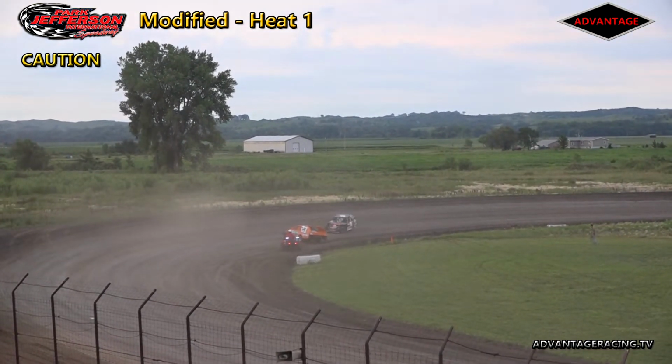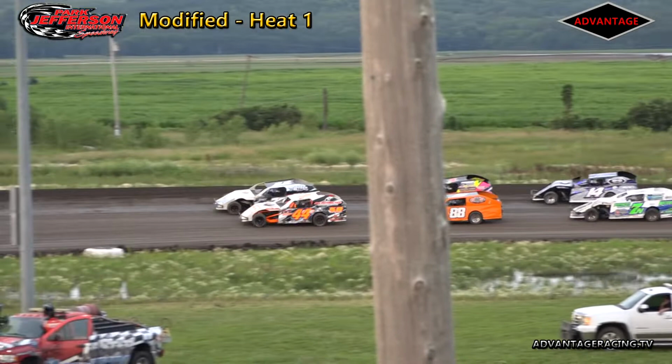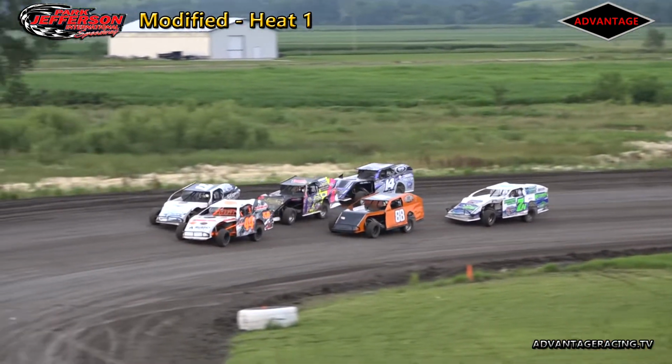Once again, first lap craziness here in heat race number one. Jay Notaboom, Tony Bull, or Todd Bulware in the sixth spot. As the lights are out, we're going to go green one more time.